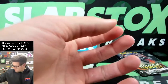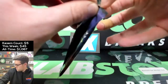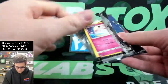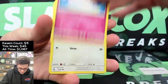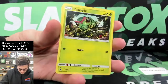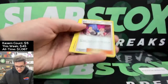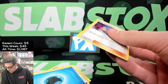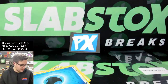All right, Hidden Fates. Good luck, Richard. Let's see if we can end it off with a bang again for you on Hidden Fates. Clefairy, Eevee, Ekans, Paras, Caterpie, Reverse of Pikachu. That's a nice reverse. And a Jessie and James holo. It's a nice reverse, though. One of the better ones you can get out of this set. Obviously, it's Pikachu.